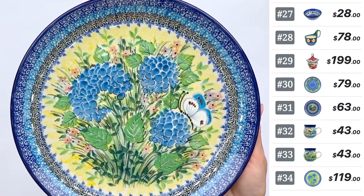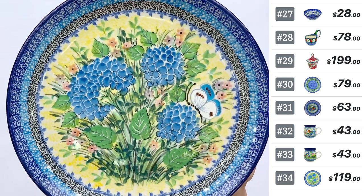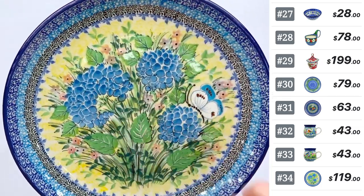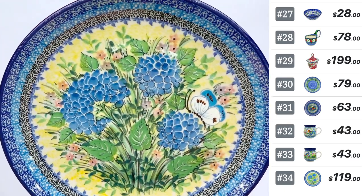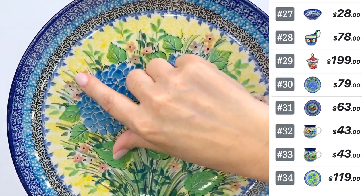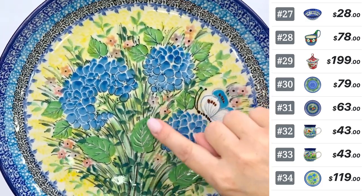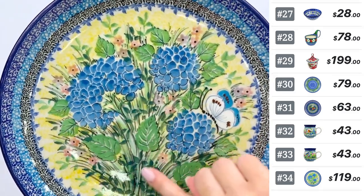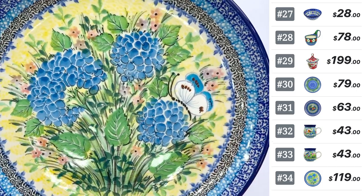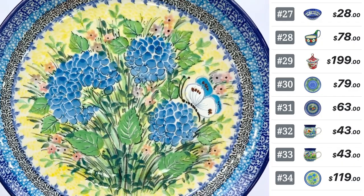10 inches in diameter dinner plate with amazing pattern. Here you will see big heads of hydrangea. The hydrangea flowers are in blue color. In the background, a little bit pinkish and purplish tiny flowers. A lot of green color on the leaves and the tall grasses. And this beautiful stunning butterfly that is trying to probably eat the nectar from the hydrangea flowers.